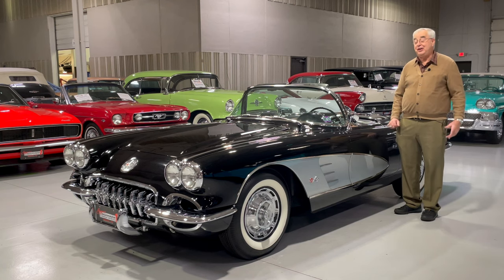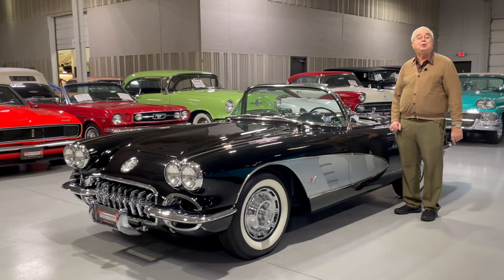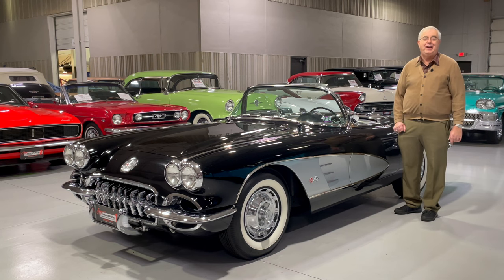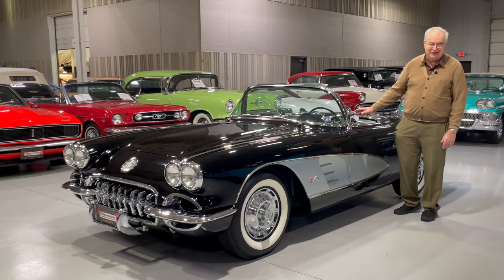Would you believe, now this is a trivia, this goes back to my days, 1960 is the first year that Route 66, the two guys drove around in a 1960 Corvette. Talk about, especially when you've seen that on TV, everybody wanted one of these cars.